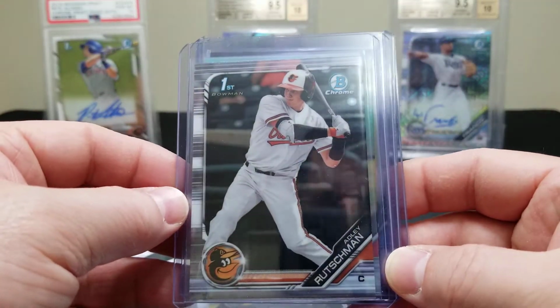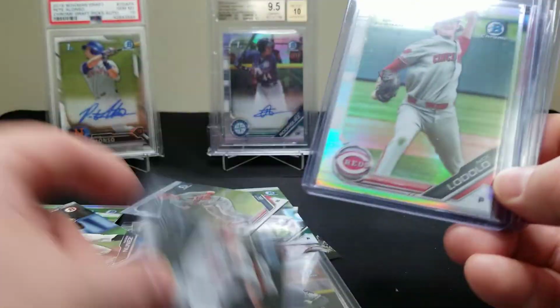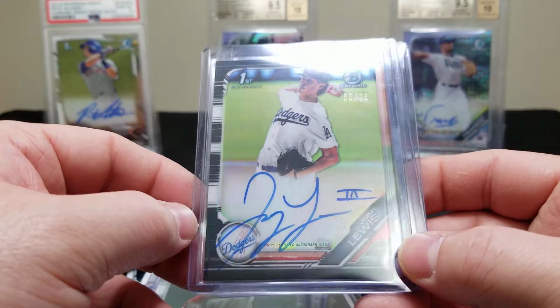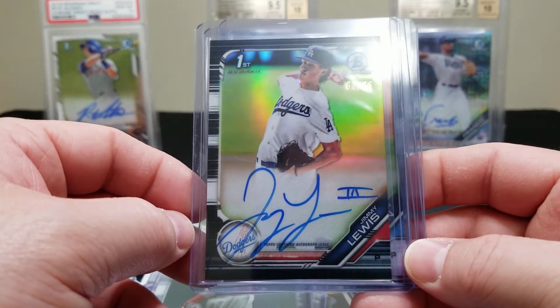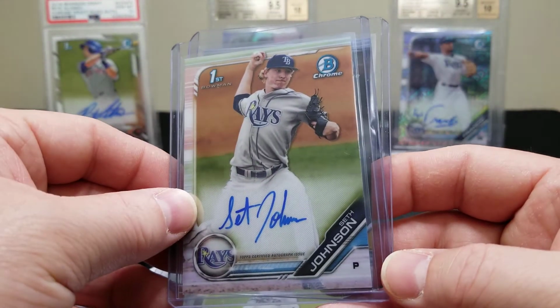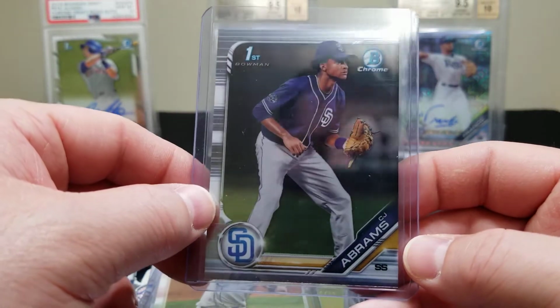Here's the number one overall pick. We didn't get any color of him or anything, but we got to put his first Bowman Chrome in a top loader. All right, Nick Lodolo refractor. We got a Jimmy Lewis black. That's just pretty cool because I don't think we've ever pulled a black before in Bowman. Nope. And what, 75? Seth Johnson, yeah, numbered to 75. And then a C.J. Abrams first Bowman Chrome.